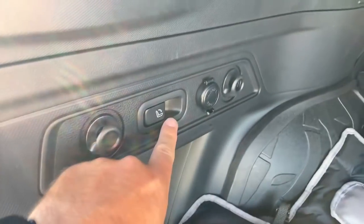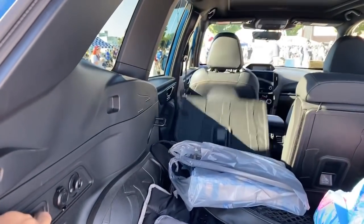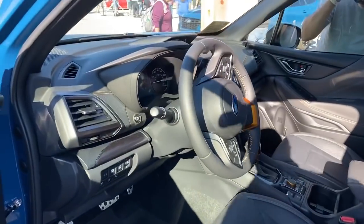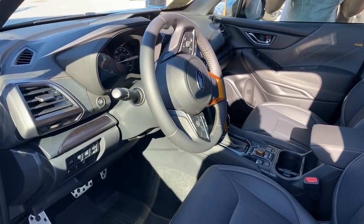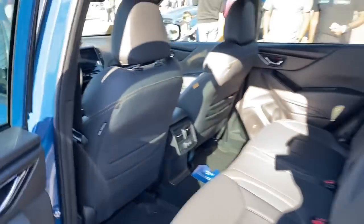They probably have it full of stuff because they're not expecting people to pop in, but I'm going to show you a couple things here. So right here we have a new pull. Instead of a physical pull, it's actually electric. Look at that. So much nicer than the old version. Unlock. Let's put that back. Oh, if you have any questions, feel free to ask me.